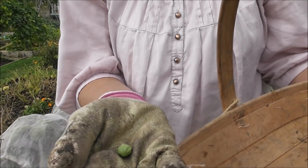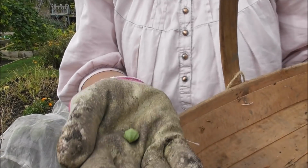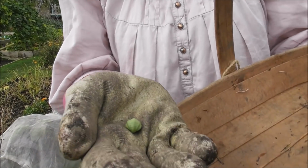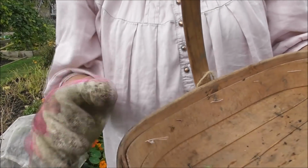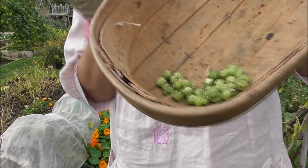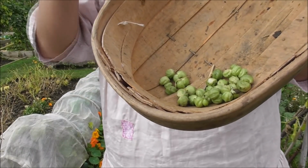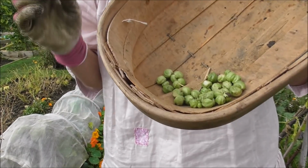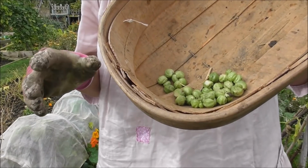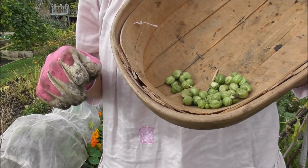The idea with these is I'm going to pickle them. Now I know some of you are going to be shocked at the mention of pickle in one of my videos because I generally can't stand pickles, chutneys, anything like that. But the wonderful thing about nasturtium seeds is they make a great, as people often refer to them, poor man's caper. There are just two pickles in the whole world that I like. That's my olives and my capers.